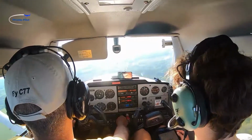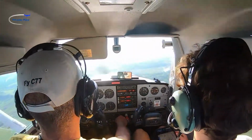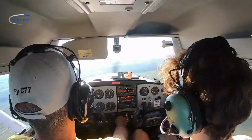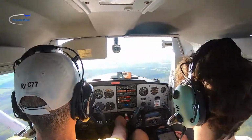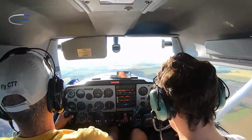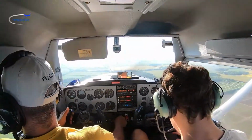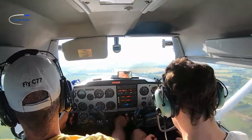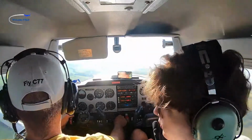Turning base, left base 8, land. Freeport, experimental jet 23 Gulf X-ray, simulated climb out of 4,000 for runway 6. Lewis traffic, 197 Mike Charlie, short final runway 9, short approach. We have a displaced threshold on 9. 20 miles to the west, right base runway. Traffic 787 Foxtrot Mike, turning left base.